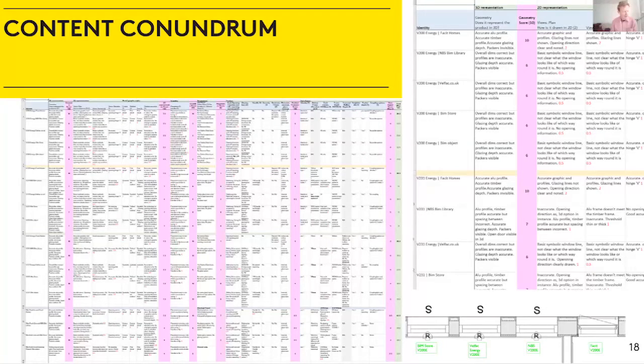The other issues are the quality of the models vary massively. So some have a good level of detail, some have too much detail, some have not enough. Some have good sub-options and specification, while others don't. Some models are very robust in their geometry, and others fail when you try and change the size of them, they just break.